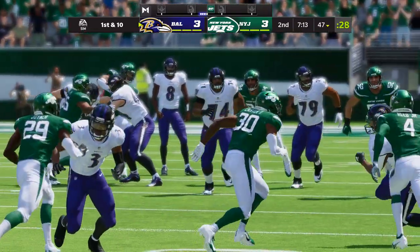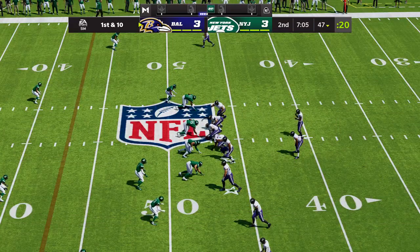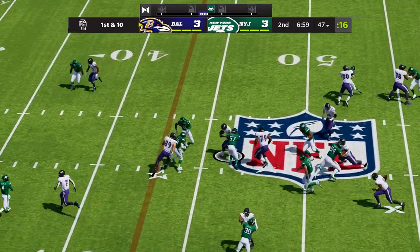Defense should be aware for that, right? They should be aware, but it was so hard sometimes. Yeah, it's not easy. Because when they sell that route really well, you think they're going upfield, and they curl back, show their numbers to the quarterback, and complete the play.